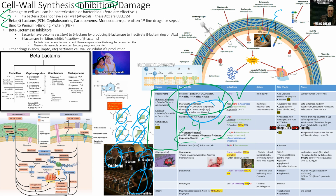Ultimately, it makes it so that it can still kill gram-positives, but they found out that it opens up a whole new world. It's going to start breaking down gram-positives and gram-negatives and anaerobes and Pseudomonas, which is great. Specifically, Zosyn is the one that's really going to do all those things. The other ones are a little mixed, but they definitely cover gram-positives and gram-negatives. So our beta-lactamase inhibitors are the ones that are really going to give that antibiotic more activity.